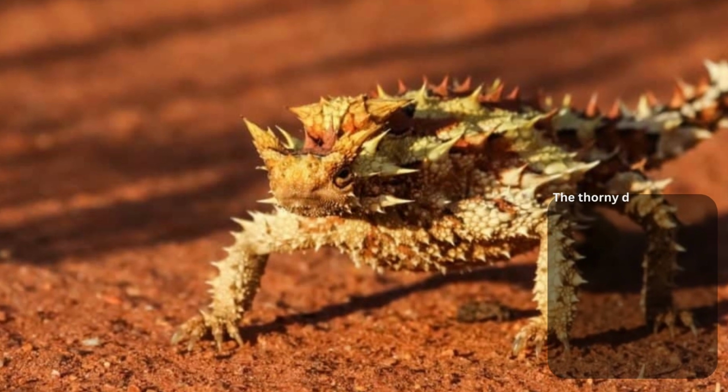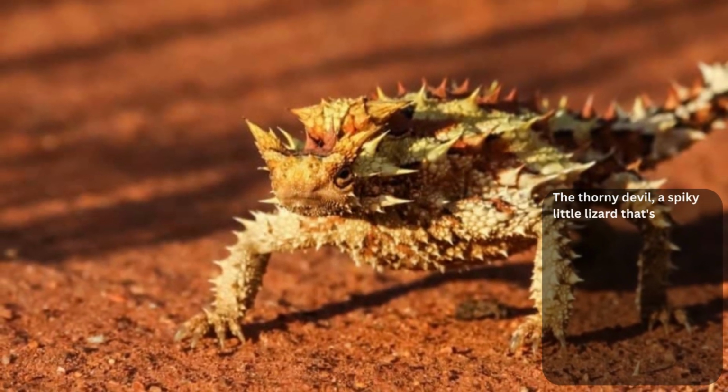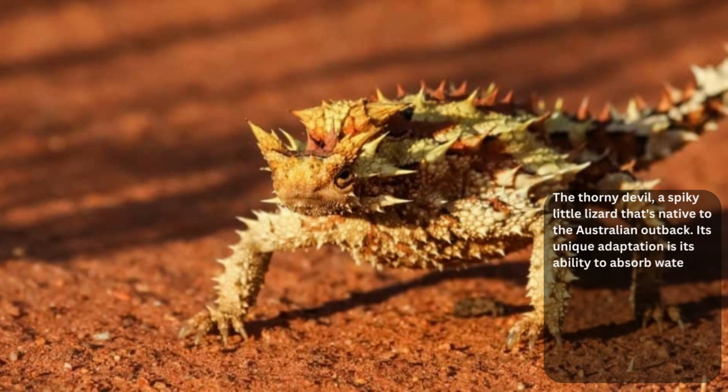At number 6, we have the Thorny Devil, a spiky little lizard that's native to the Australian outback. Its unique adaptation is its ability to absorb water through the grooves in its skin. When it rains, the Thorny Devil will flatten its body against the ground to maximize contact with the wet surface and absorb as much water as possible. Now that's what I call using every inch of your body.